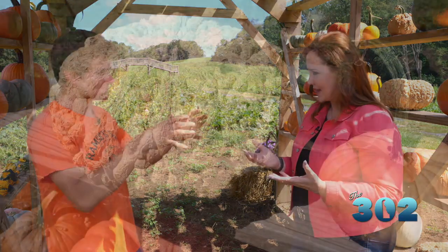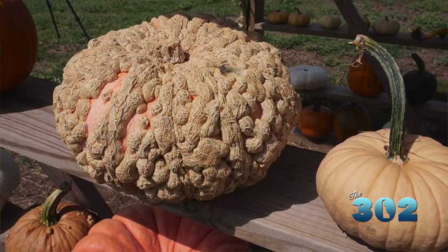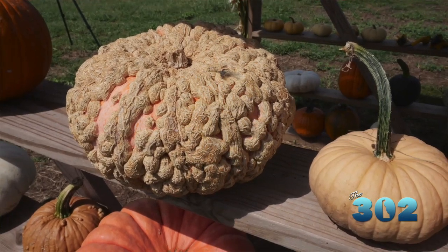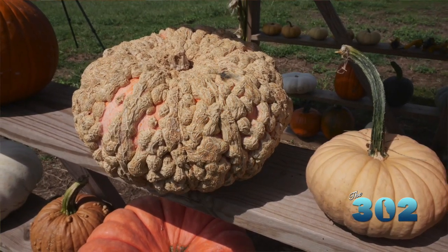Peanuts all over the entire pumpkin. That's genetic modification of the pumpkin. So it's like warts on a pumpkin. Some of our pumpkins actually have warts. They're gold colored and they're called warty golds.